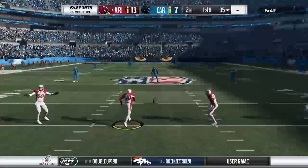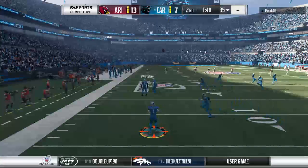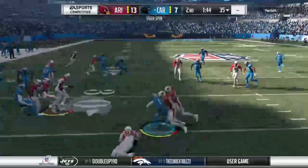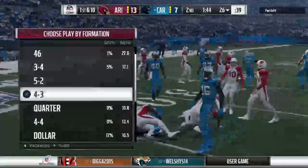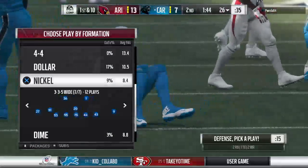Forbath out to kick this one away. Here's Christian McCaffrey to return it. Spinning away. And he'll take it up past the 25 to the 26-yard line. Here come the Panthers now, set to take over on offense.